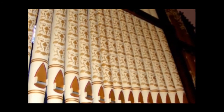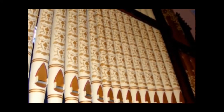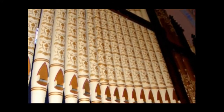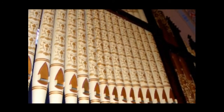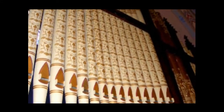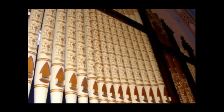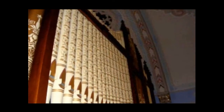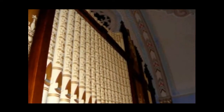Now, this organ, can you say that every organ is the same, basically? Basically, every organ is the same. The number of pipes that are in the organ is determined by the amount of space that has to be filled by the sound and also by the budget of the church purchasing the organ. In this case, this church was helped by Andrew Carnegie, who paid for half of the cost of the organ when it was new.